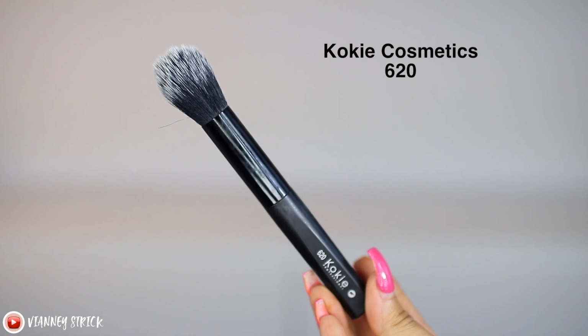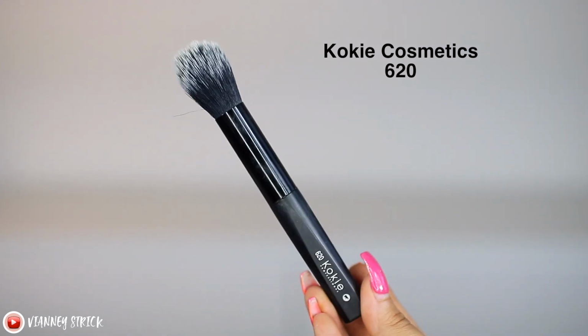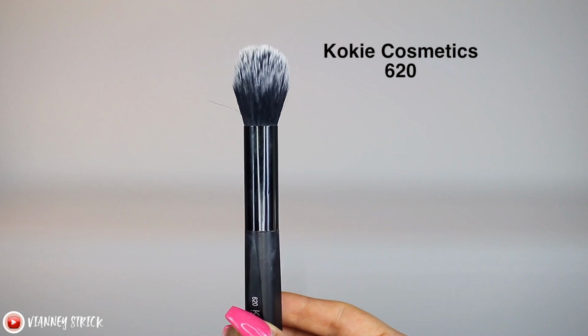So I usually prefer to apply my concealer with a sponge, just because that's the way that I like it. But sometimes I like to switch to a brush, and also sometimes I don't wear foundation and all I do is conceal my whole face. So for all those purposes, I will be talking about my favorite brush to do that with. So this is the KOKIE Cosmetics 620 brush. I love KOKIE Cosmetics. I've loved a lot of their brushes, but this one right here has just been my favorite. It is so nice.